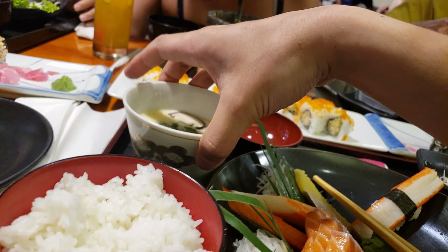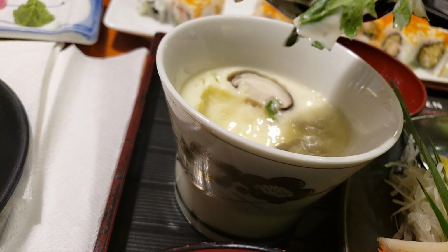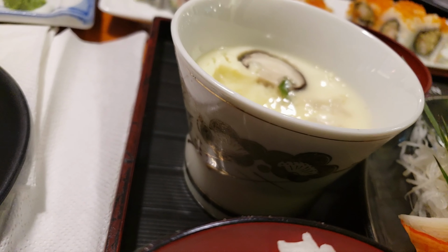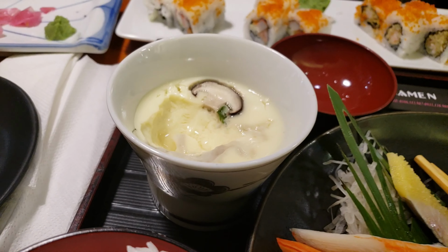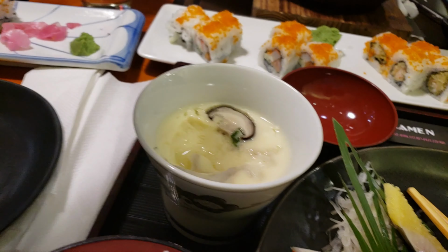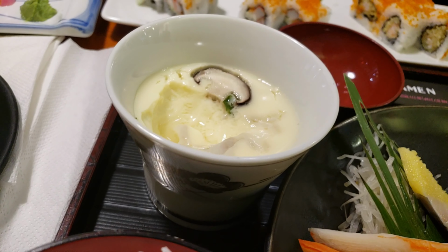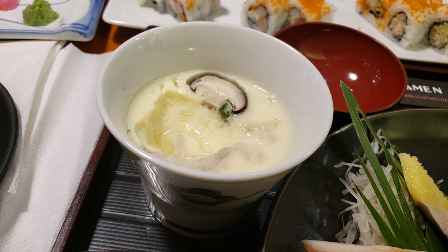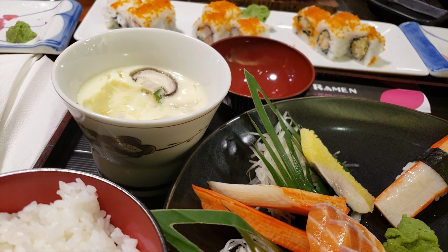Let's give this a try because I haven't had this either. Let's try. Oh, it's a custard. Let's see. Fairly bland, to be honest with you. Very little salt added. I could take it or leave it. It doesn't make the dish. It doesn't really add anything to it. Nothing special really.